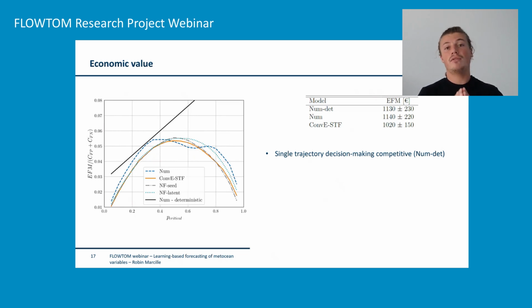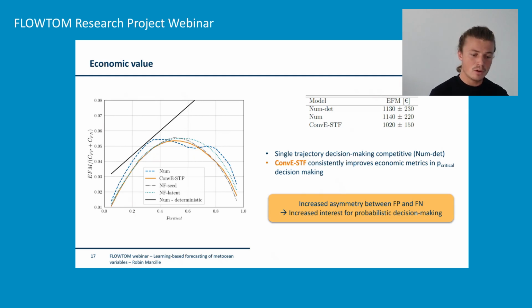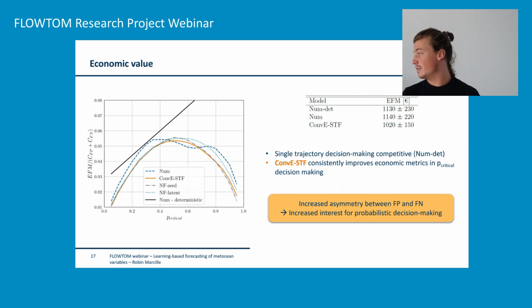And what you can see is that the further away we move from 0.5, so 0.5 would be a situation where the cost of false negative and false positive are equal. So the further away we go from this point, and the more important it becomes to take a probabilistic decision compared to the black line, which is the deterministic decision making from the numerical model. And you can also see that all the proposed models actually consistently improve the EFM, whatever the critical threshold. So the increased asymmetry between false positive and false negative imply an increased interest for probabilistic decision making.